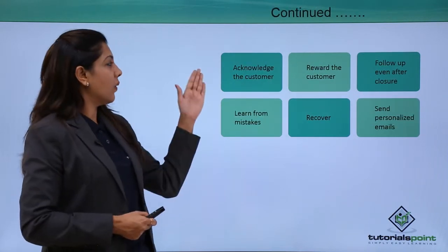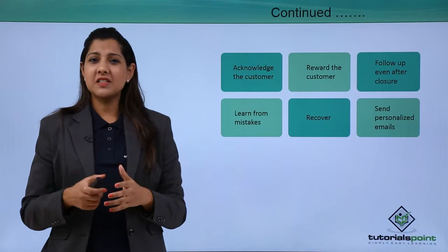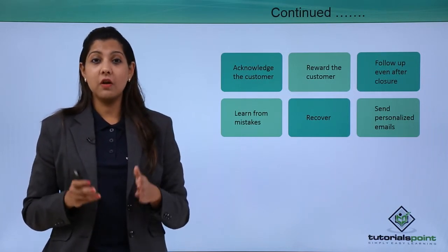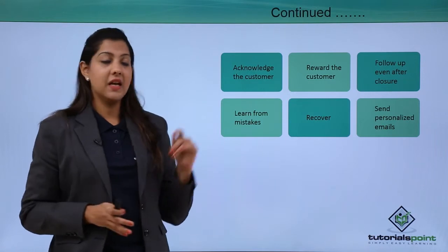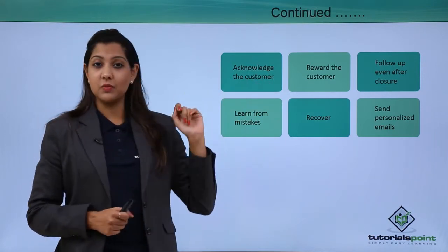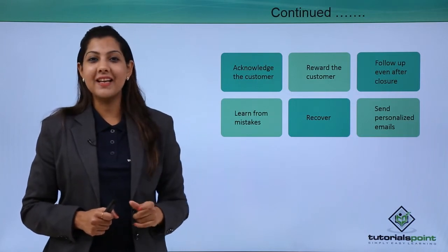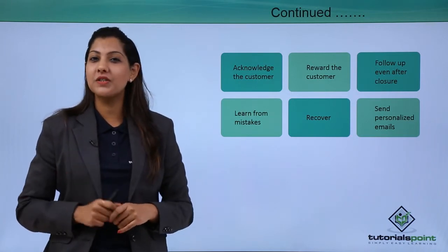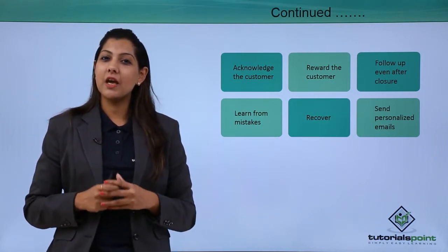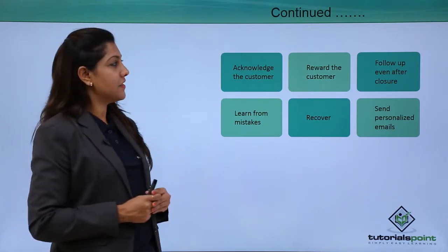Some more tips. Well, acknowledge the customer. A customer hates it when you do not acknowledge their problem. So first of all, very calmly and composedly, try to understand and acknowledge the customer. Reward the customer. A customer who is complaining loves to get a reward or small goodies from your side. So try and give him a reward to kind of make him keep quiet and silent.